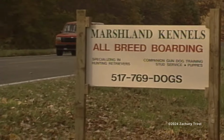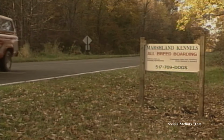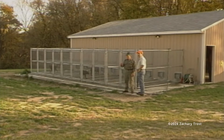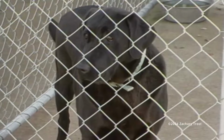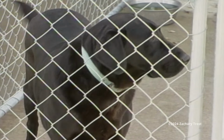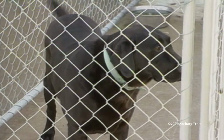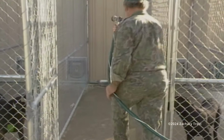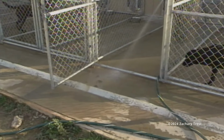Sporting dogs are often kept outside a good share of the time. Bob and Alice Steiner just built a new kennel facility. They call it Marshland Kennels because they train Labrador retrievers. The Steiners didn't want dog houses with chains in the yard. They wanted first-class runs, clean and easy to maintain. Well, we put it in. We'd had enough experience cleaning up after these animals that we wanted to make it as easy as possible. So we decided that we were going to put in a system so that all we had to do was hose them down, and the waste matter would be taken care of environmentally correct, and that's what we did.